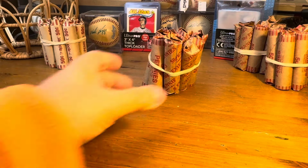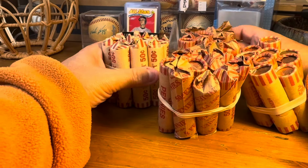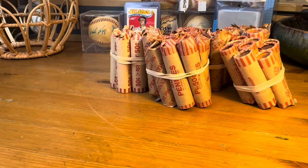And these are the same exact rolls, basically, because we mixed and matched two, you know, $50 worth. So two $25 lots. Let's open.